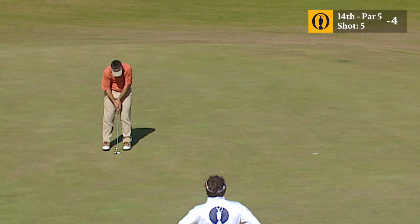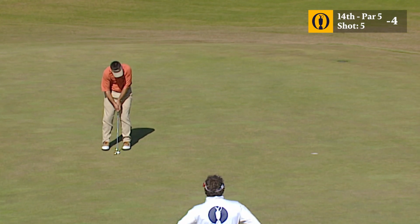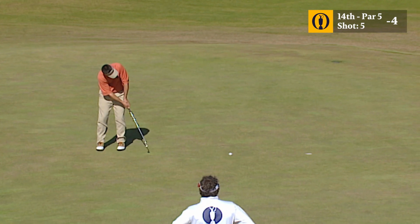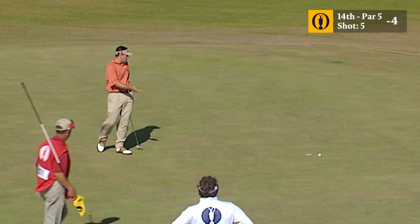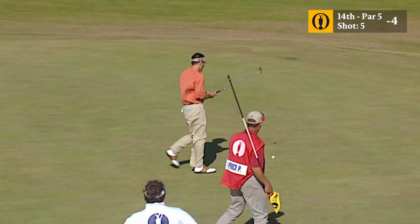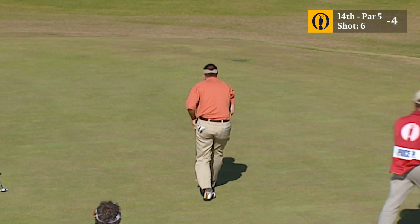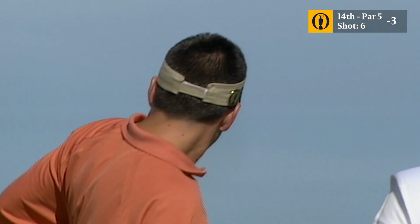Now if this putt goes in, this young man could win this championship. He might still win it, but if he'd holed that and stayed at 4 under par, that would have been a tremendous boost, as he's only got 4 holes left to play. They're difficult holes, but being ahead of the pack makes it a little bit easier for him.